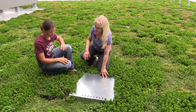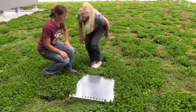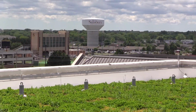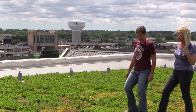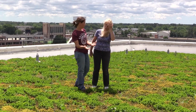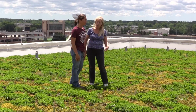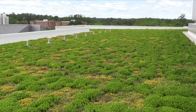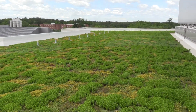Well, let's go ahead and take a look at the other side of the gardens. Sounds great. So now we're on the south side of the green roof. This is the largest expanse of green roof that we have on top of the Academic Commons building here. And as you can see, as far as you can see, we have just the sedums, the green roof everywhere.